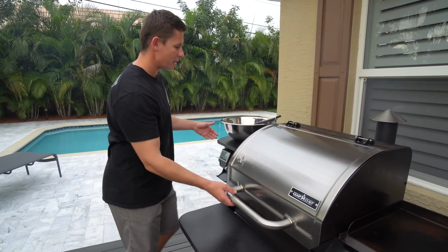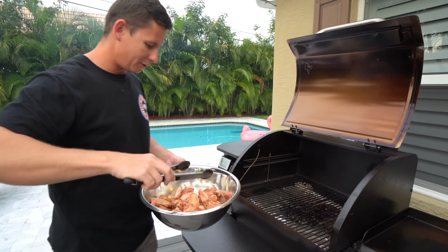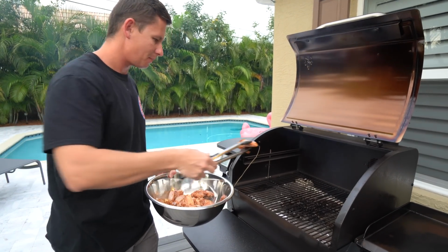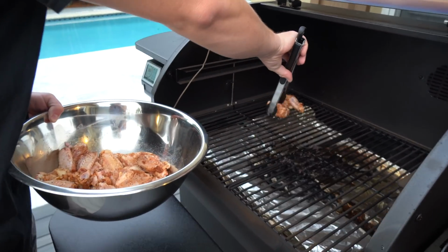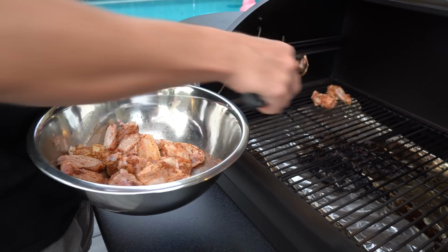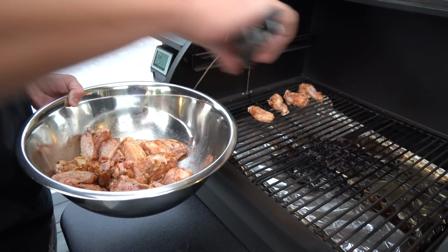So the way I'm cooking the wings is, this is a Camp Chef woodwind pellet grill. We're gonna get a lot of smoky flavor. So I'm just gonna put them on the grill grates like that. And they should cook for about 45 minutes to an hour, but we're gonna keep checking on the temperature as they cook.